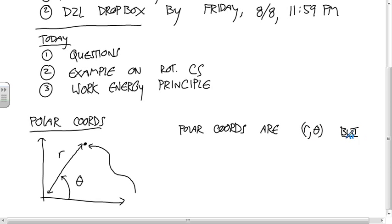But, and this is sort of one of the more confusing things about this, the position vector is not equal to r in the r-axis direction and theta in the theta-axis direction. Okay, so those are polar coordinates, but those aren't the... You're saying like you have like an IJK? Yes, exactly. Yep.